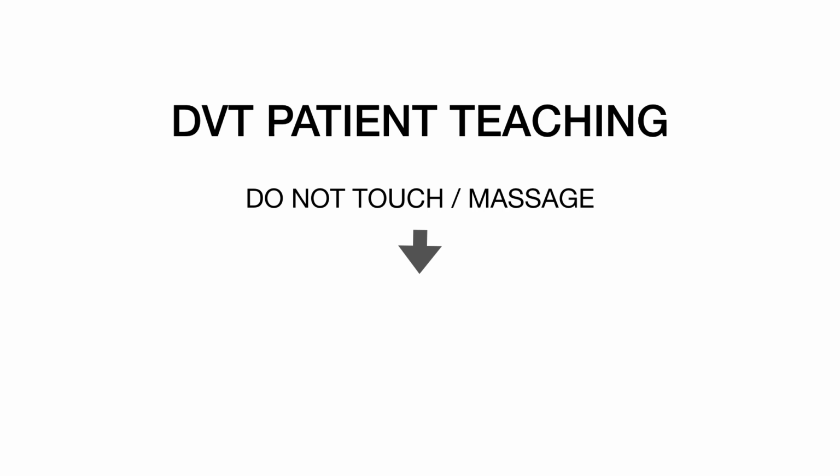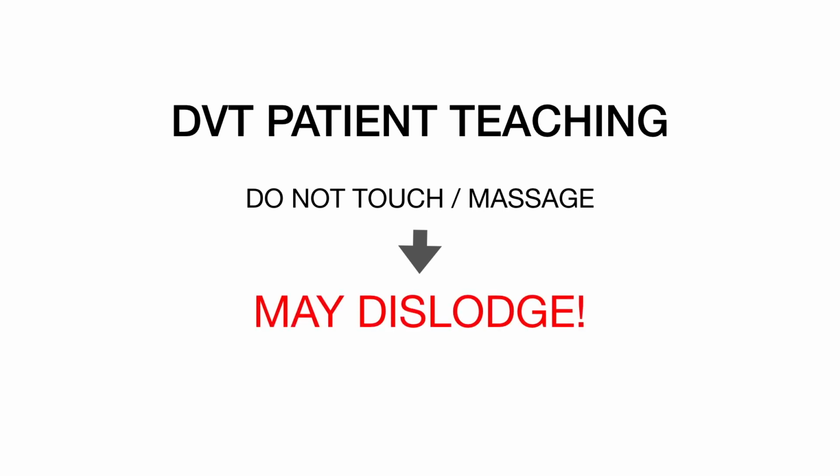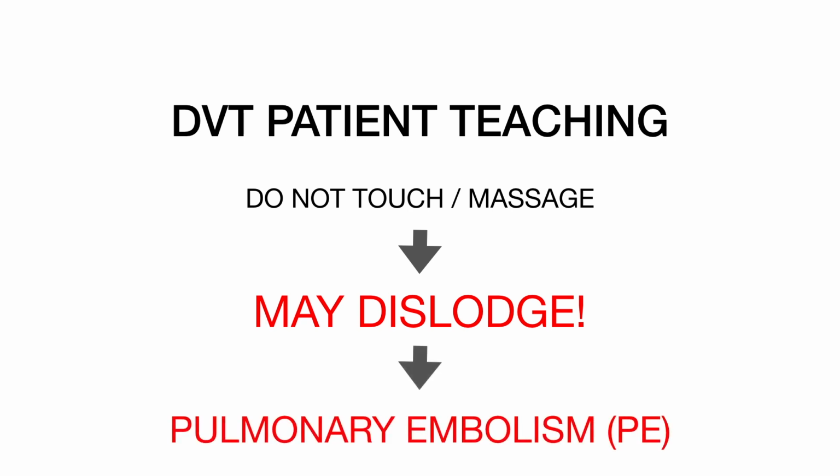Some patient teaching to offer the patient is to never, ever touch or massage a place that is red, swollen, and or feels hot to the touch, because this can cause the clot to be released and travel elsewhere, like the lungs. And that's when we have a pulmonary embolism, aka a PE. More on that later.